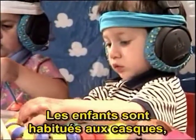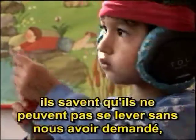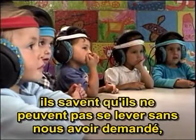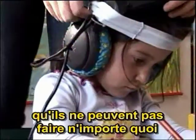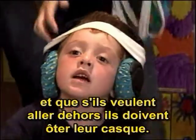The children are accustomed to the headphones. They know they can't stand up when they have them on. They know they can't walk around, and if they have to go out, the headphones have to be properly taken off.